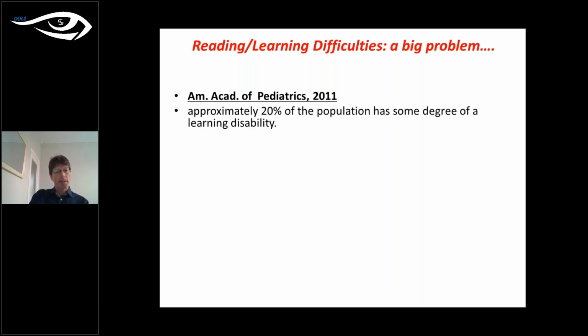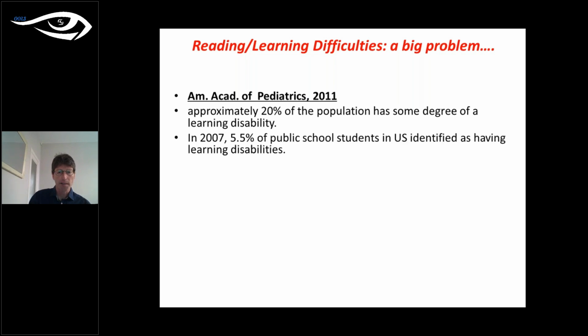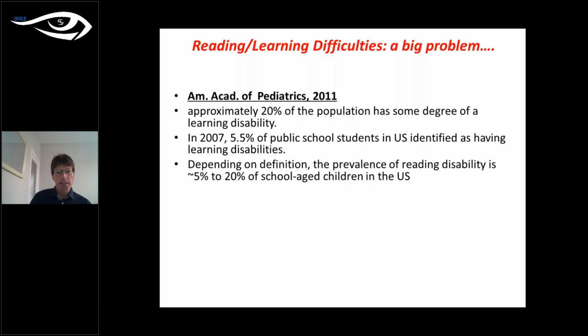I'm going to refer to this publication from 2011 quite a lot in this talk. Approximately 20% of the population has some degree of learning disability. In the US, 5.5% of public school students are identified as having learning disabilities. Depending on the definition, the prevalence of reading disability is 5 to 20% of school-aged children. So obviously it depends on how you define a reading disability, but even if you make the criterion very strict, 5% is an awful lot.